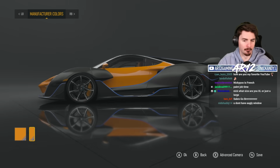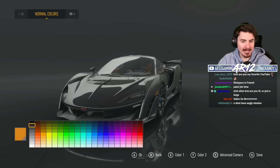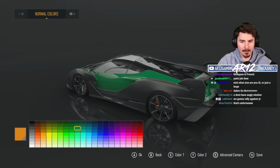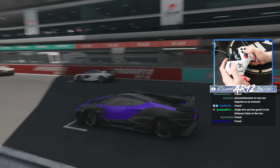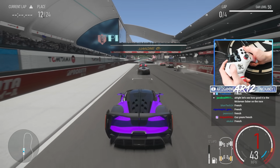So we only have one manufacturer color. So if we want to paint it, we'd have to paint it ourselves. All of the carbon fiber is also not colorable, which is a little annoying if you ask me. With the upgrades we've got on this thing now, I think the Sabre is going to be much, much nicer to drive. Okay, we've got some big competition, but let's see what we can do.